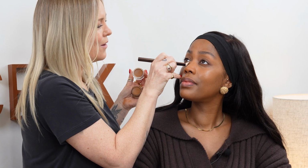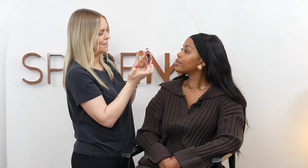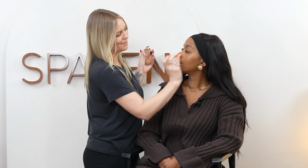I always tend to go in the very inner part of the eye, and this part here is often quite forgotten about. I'm going to use my finger for this actually, and then just push that into that part of the eye, which has a lot of shadow. People always tend to go dot, dot, dot, dot, dot, but actually this part here is like a little secret weapon for lifting. I think we can all benefit from a little bit of lift.